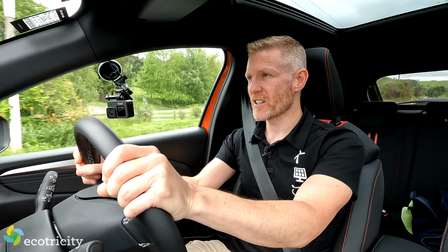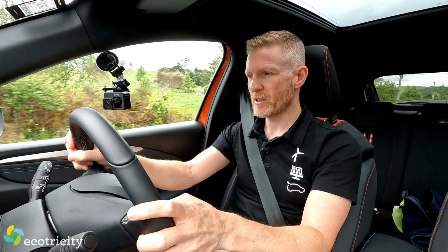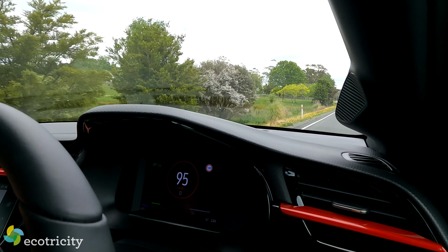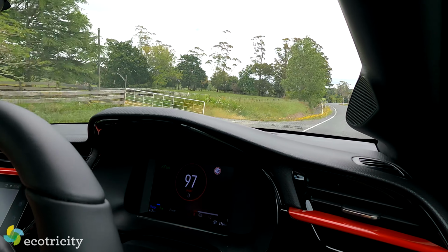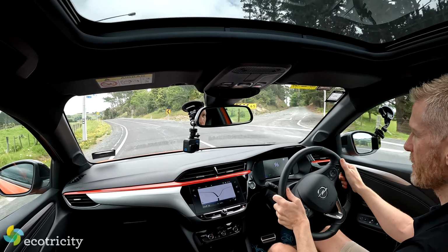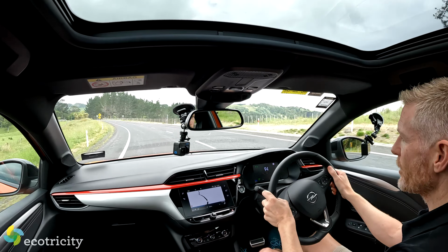Let's see how well it handles the corners though. For that, I'm gonna put the speed limiter on to make sure I don't go past 100. So if I accelerate, you watch the speedo, see? And it won't let me go over 100. That is such a money saver. First corner, medium left. Okay, effortless so far. No strain at all.